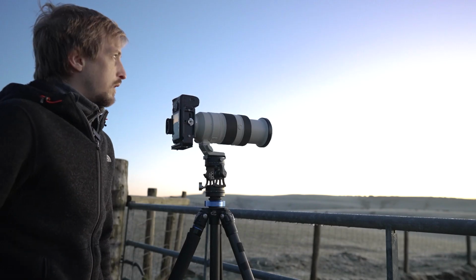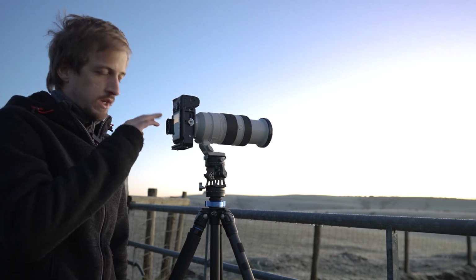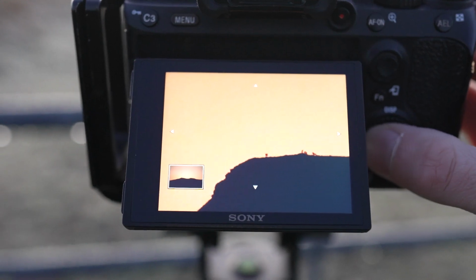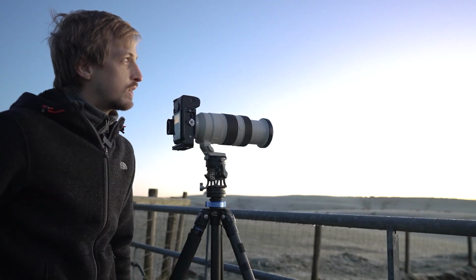Oh, so all's going well. Definitely more detail at 800 mil. And I'm just checking the images with the zoom, and there's a few hikers standing up on top of Penavan. It's quite a popular place for people to go to watch the sunrise. So there's some nice silhouetted figures on top of the mountain.